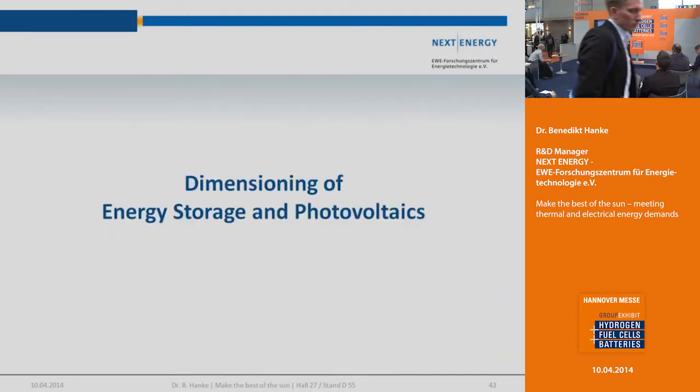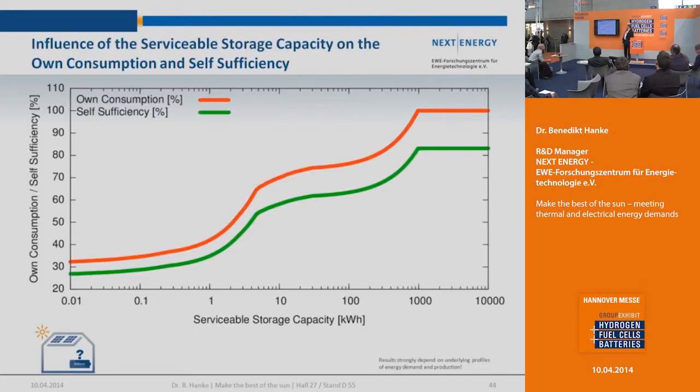So when going into money, you need to think about the dimension of your PV system. Using the EWE-Forschungszentrum and the scenario I just showed you, I did a calculation. If you just vary the serviceable storage capacity, you end up getting a graph like this. Since it's a logarithmic scale, there's a linear increase in self-sufficiency and own consumption up to a certain value, then it flattens, and then it's linear again.